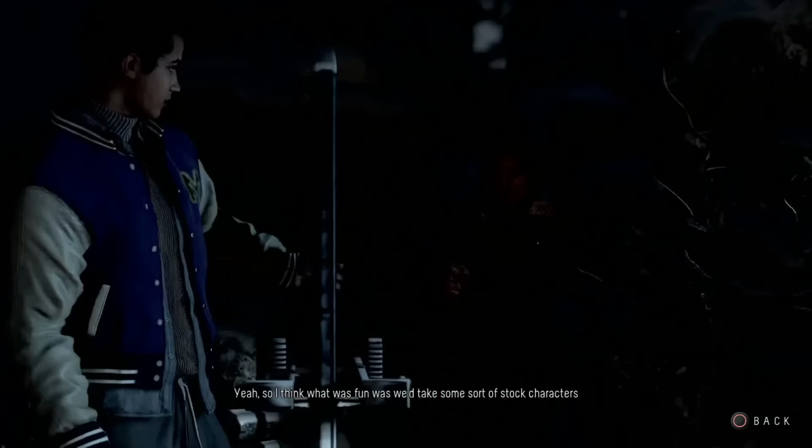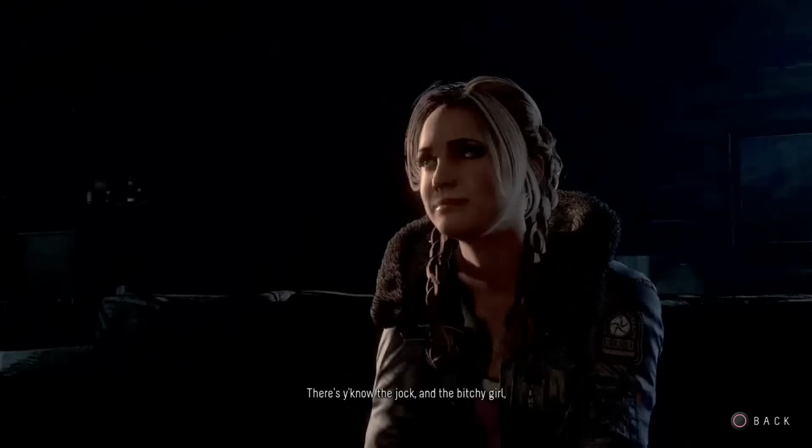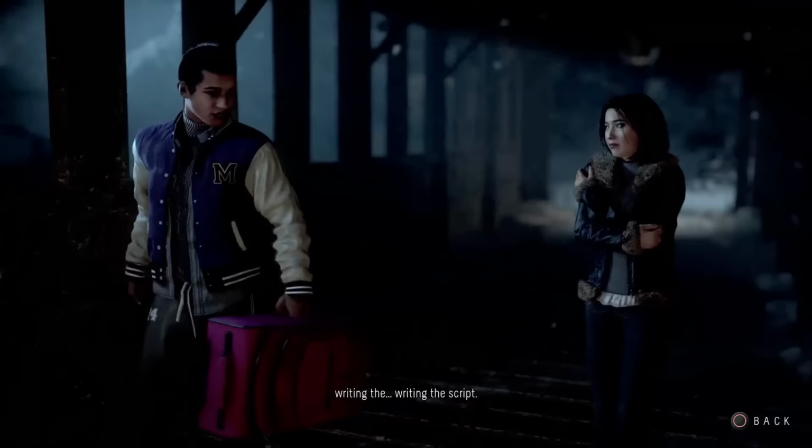Yeah, so I think what was fun was we take some sort of stock characters and we try to give them some shape, but at least at the beginning they're recognizable in the way of groups of friends. There's the jock and the bitchy girl and the rivalries between everyone. And really fun characters too. We just had so much fun living in the minds of these characters through writing the script.